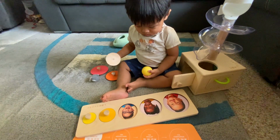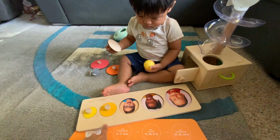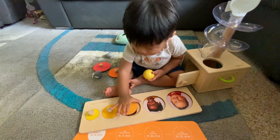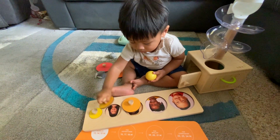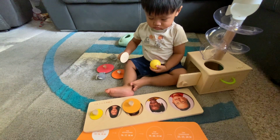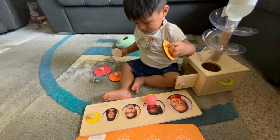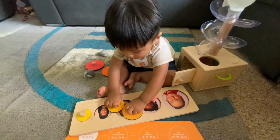So this toy over here is made of FSC certified sustainably harvested wood with a water-based non-toxic finish. So it's safe for babies once again. Okay.